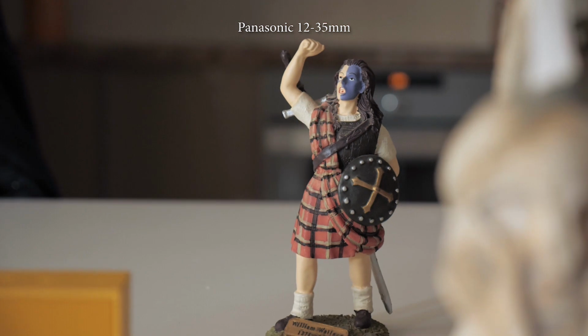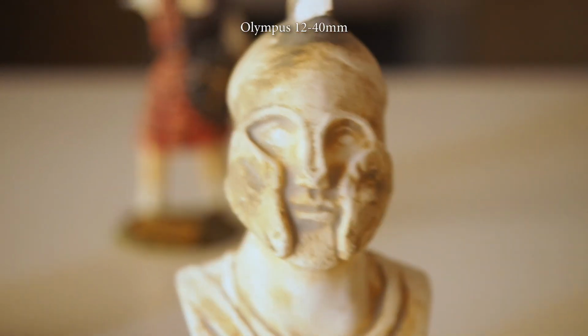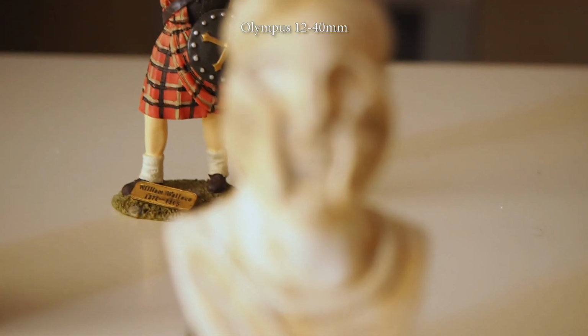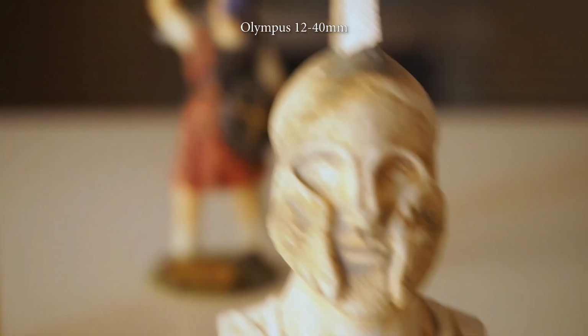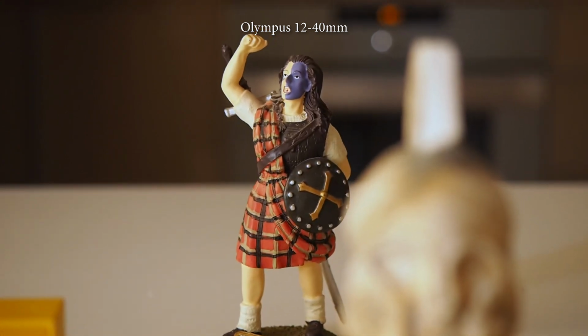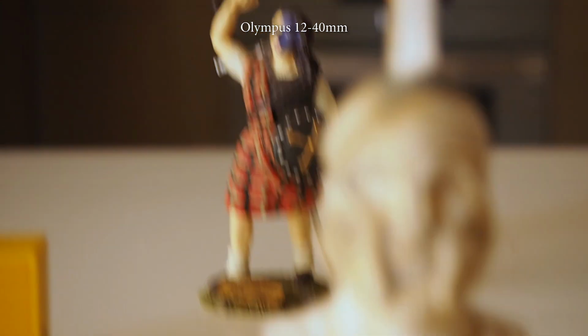The performance of the Olympus lens is worse than the one of its rival. Sometimes it really has a hard time finding focus, and when it does, it seems like it's back focusing a bit. Also, the transition from point to point is not that smooth and is kind of abrupt.